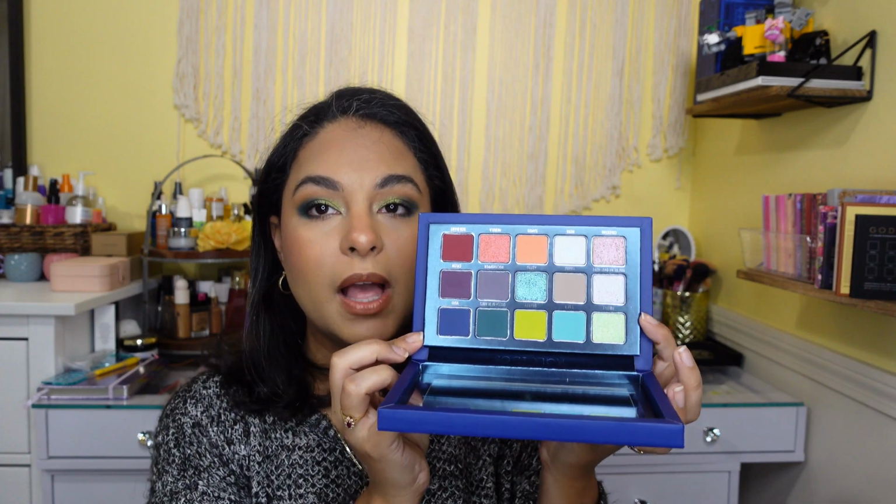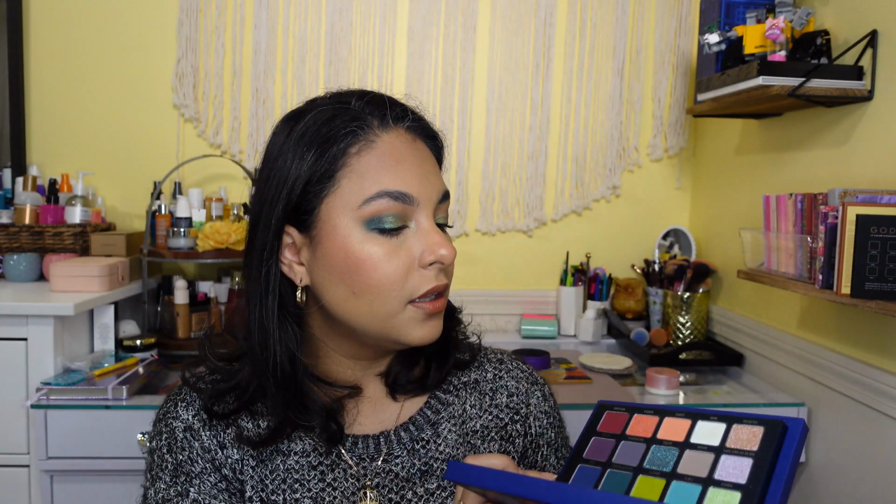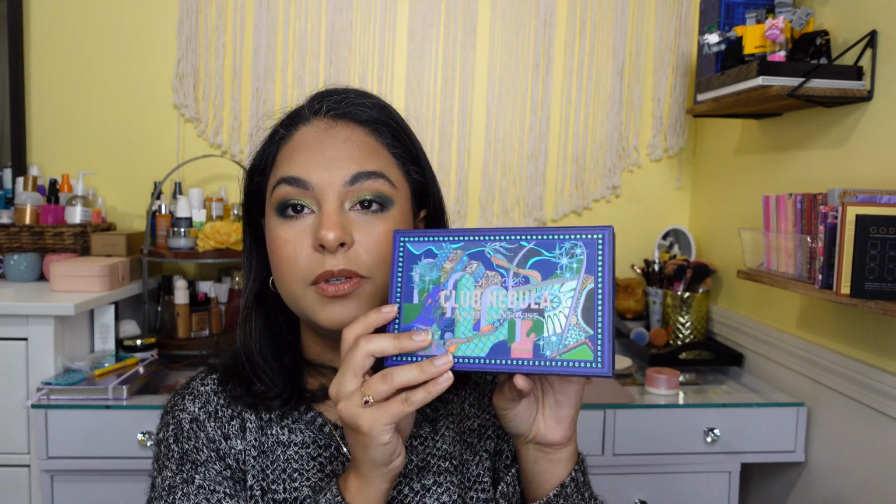This is a beautiful palette. I like it a lot. I think Kaleidos has a beautiful formula, and there's really nothing to complain about with this palette. The packaging is beautiful, although it is a little thick, but it's gorgeous packaging. So I really did like that. There's nothing wrong with it.